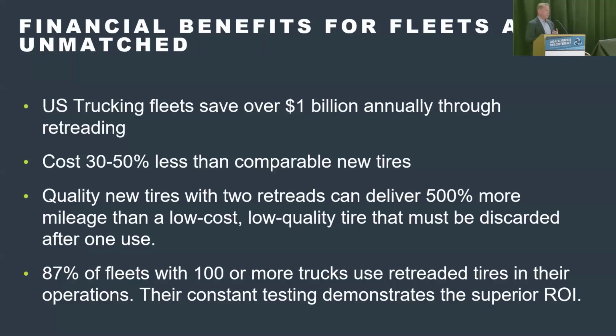And this is the issue that we have with a lot of people that are buying tires. These smaller fleets and these individual owner operators, when they need to replace a tire, they go into their pocket and they're like, well, how much money do I have? What can I buy? And oftentimes it's a choice between a really cheap and low quality imported tire or a quality retreaded tire.